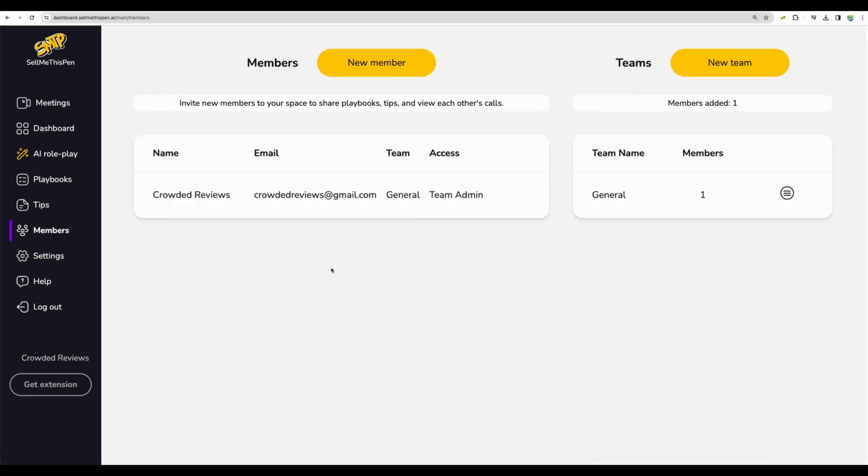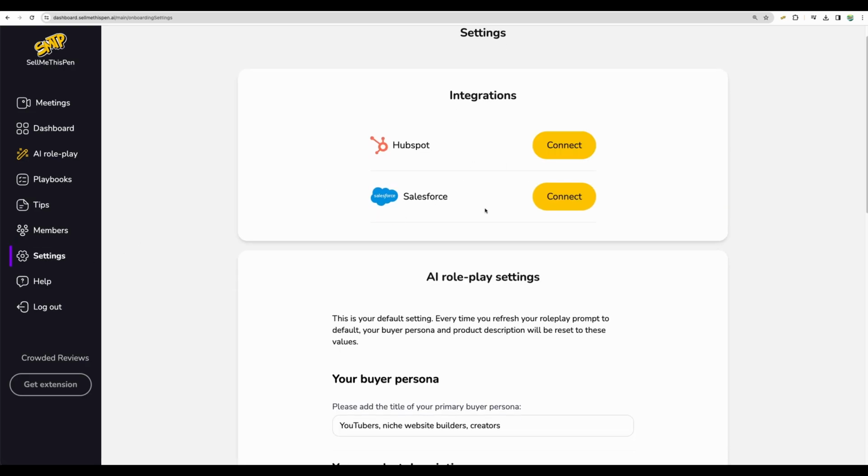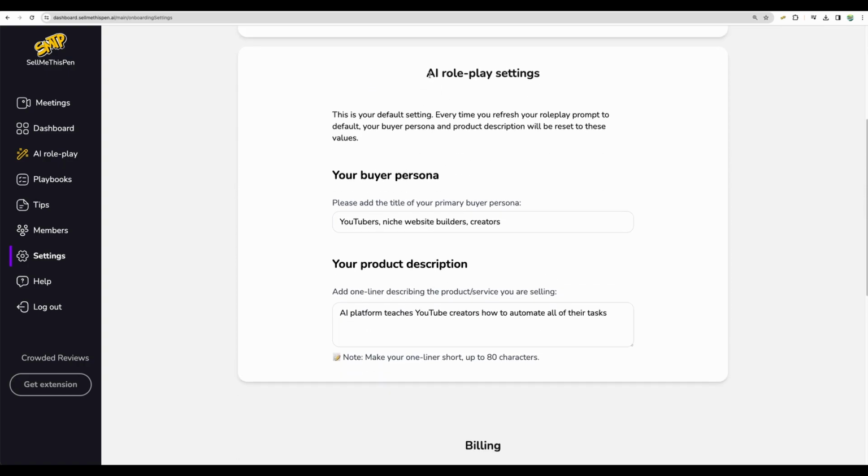What else do we have here? We can manage our team members, of course. If you go to the settings, we can connect to our CRM systems, to HubSpot and Salesforce to store your calls data. And you can change general AI role-play settings, like updating buyer persona.